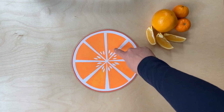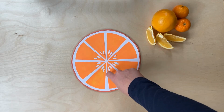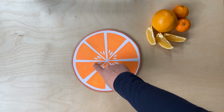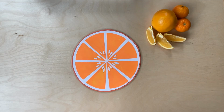1, 2, 3, 4, 5, 6, 7, 8, 9, 10, 11, 12, 13, 14, 15, 16 orange seeds. So, if you remember, we had one juicy orange, we had 8 orange slices, and we had 16 orange seeds.